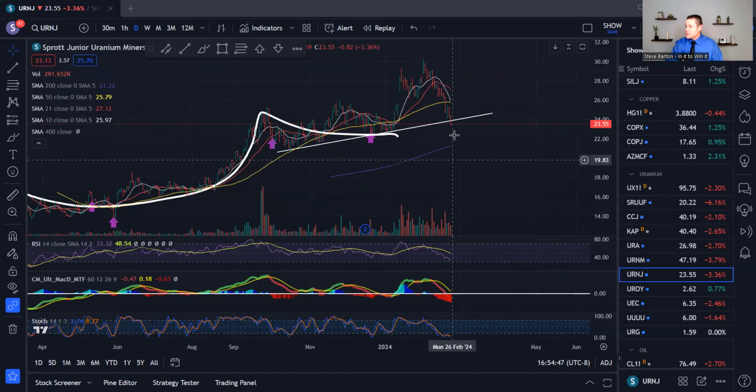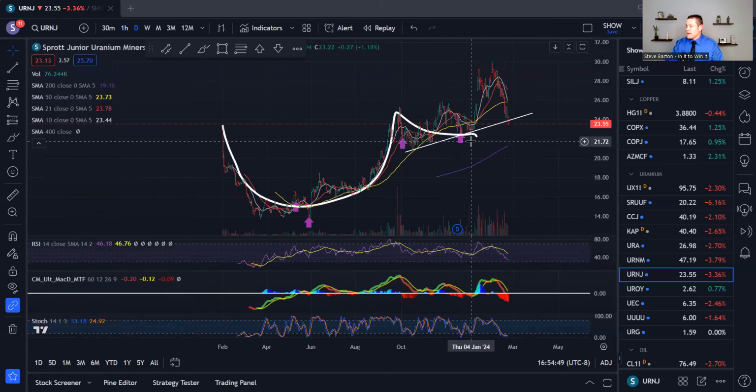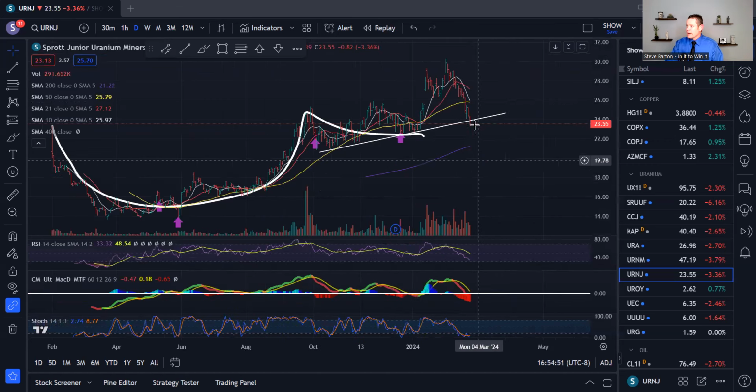And URNJ, this might be coming up on another buy. I didn't think we would be adding to this. Maybe we should have trimmed our position up here, but I think that the juniors are going to be the next real leg in this bull market.